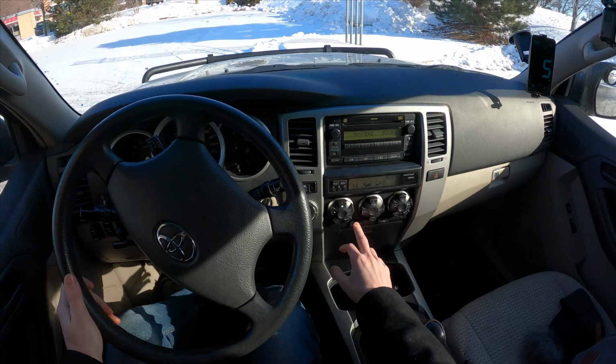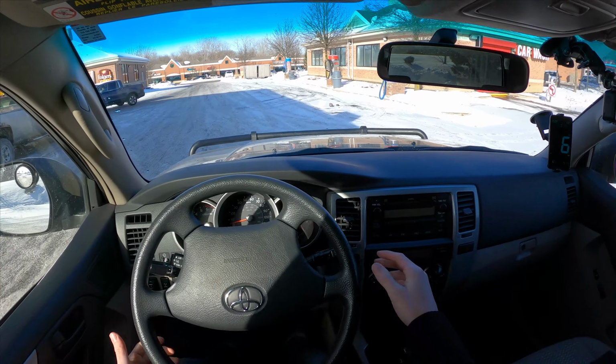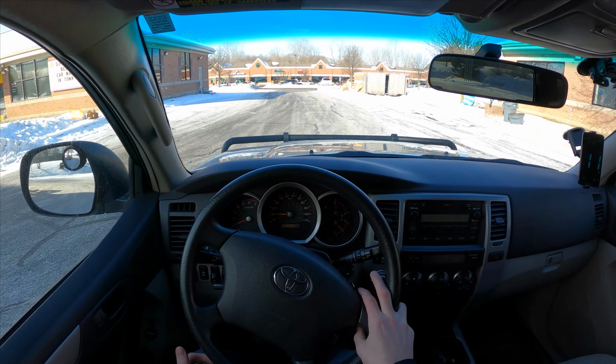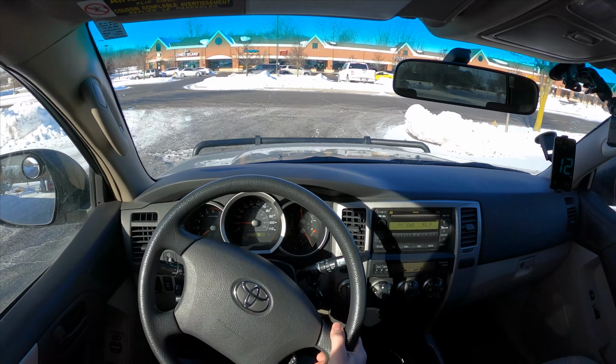I'm actually going to turn the fan speed down until we get to the highway. It's particularly cold out and I don't want to be using up more power to run the fans until we're moving at highway speeds. Highway's about half a mile away. We'll pick up the test from there.